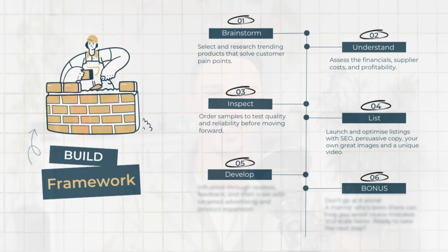We've finally done all the research. We've inspected. We're happy. We've ordered our minimum order quantity that is needed from the supplier, and we're able to list it onto Takealot's site. Now, if you need help getting an item onto Takealot, you can check out the video over here where I go step by step through that.